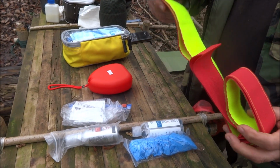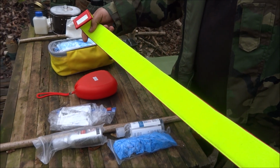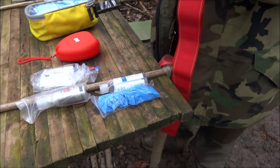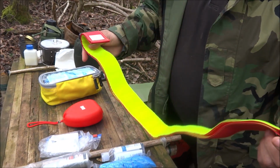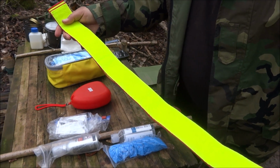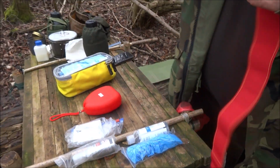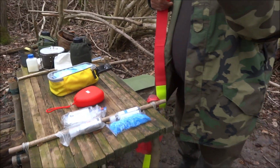And a casualty strap, you can buy these. This will secure a bad leg to a good leg or an arm. It doubles up as a sling if you velcro it over. A lot easier than trying to do triangle bandages. And that's quite long, so. Yeah, it is long. Put one on. Can do, if you want to stand there. So if you give me an arm.